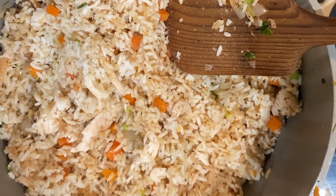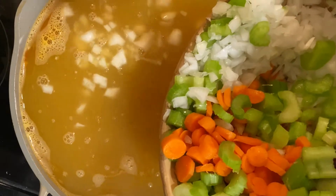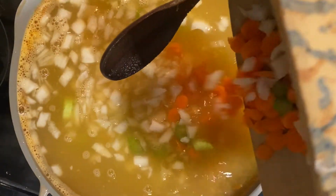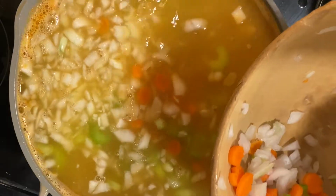Okay, so a few nights later, we ended up making some more soup. I made chicken noodle soup. I'm adding the onions, celery, carrots. I already have my chicken in there. First I let it boil, and then I took it out, shredded it, threw it back in, and I added chicken broth, and that's really it.